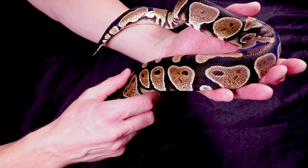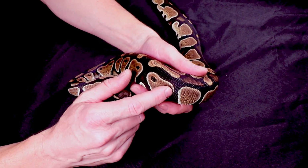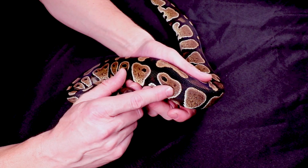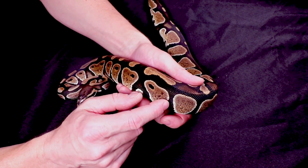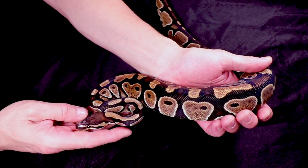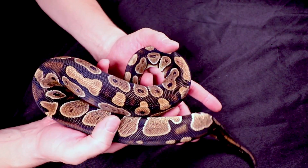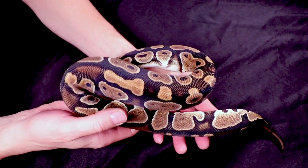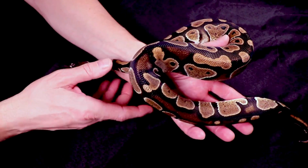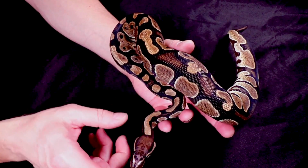And the other thing that's really cool about the scaleless head that I found is, if you mix it with other genes, a lot of times you get a lot more contrast and a brighter snake, even though you just have one copy of the scaleless head. It's pretty wild how it brightens and enhances a lot of other genes. I actually have a scaleless head lesser that is really super bright. It is pretty amazing, just the addition of one copy of the scaleless head.